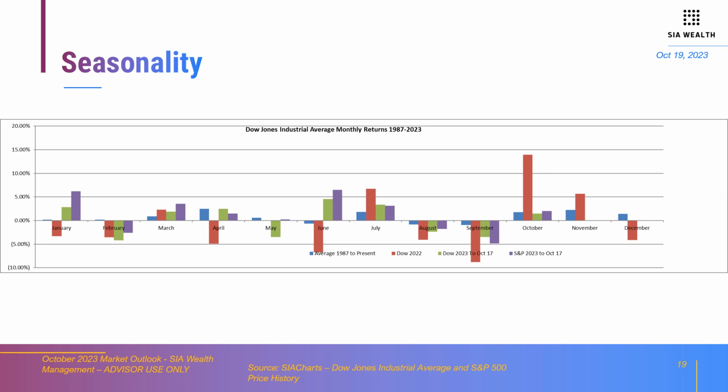In this chart, the blue bars on the left hand side of each month are the long-term average return for each month of the year for the Dow Jones Industrial Average. The red bars are the returns for each month in 2022. The green bars are the Dow each month so far in 2023, and the purple bars are the S&P 500 each month so far in 2023 as well. And that's because we've seen the occasional divergence between the Dow and the S&P over the course of this year.